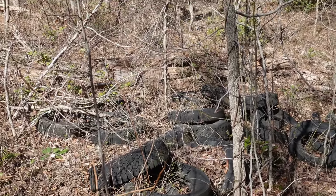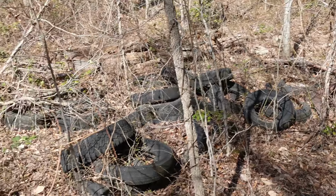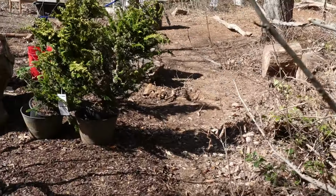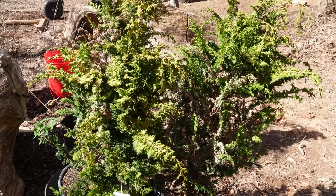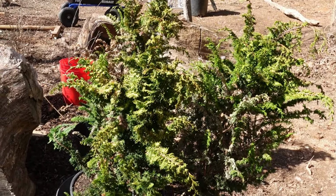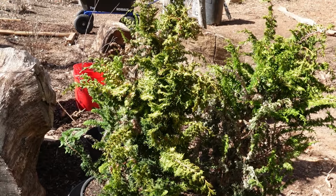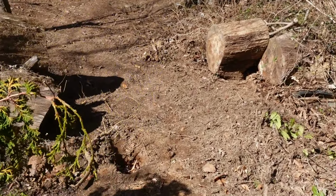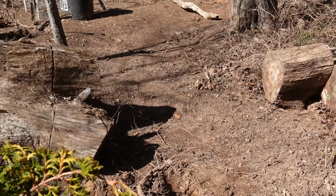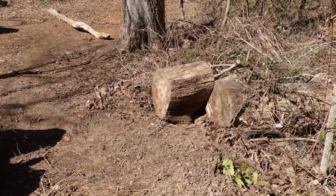So today we will be removing the tires, and we also will be planting 3 Hinoki Cypress. So I also got these on clearance towards the end of Christmas time. So I want to get these planted. My plan was to always plant them in this area here. So I've steady been chipping away, trying to clean up this area to get them in the ground.